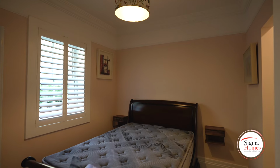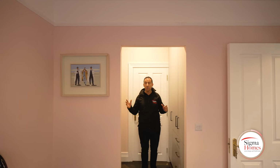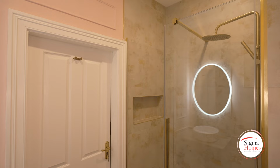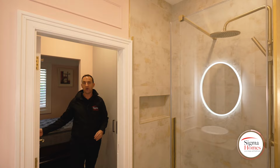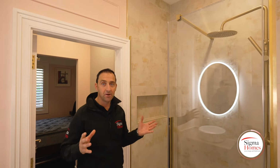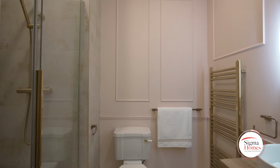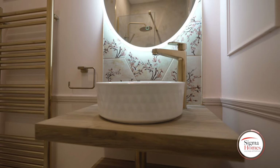The wood flooring comes running in, and to my left and to my right, we've got all the walk-in wardrobe space. Behind us is where we've got our ensuite. In here, it's all carefully selected finishes. And you know what, when you look around, it is really, really tasteful.